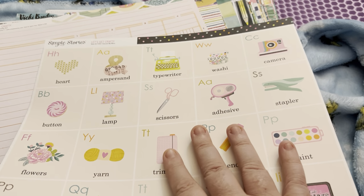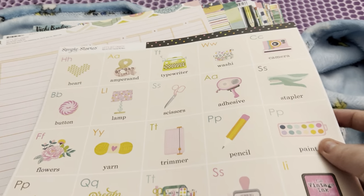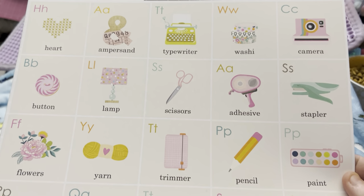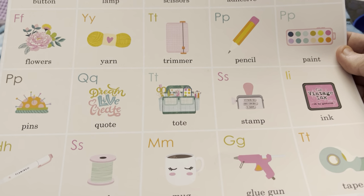Oh, wait a minute. I've got a copier. I can copy this somehow. Hot dang. Okay, there we go. I should tell my friend that because I think she has a copier. We'll just have to copy stuff. So we have it. But this is so cool.